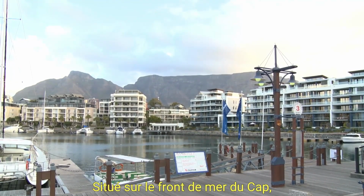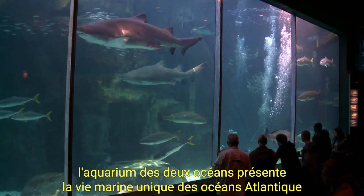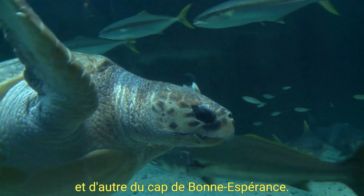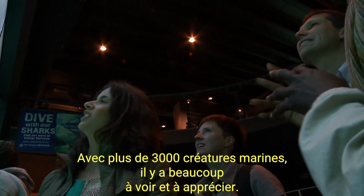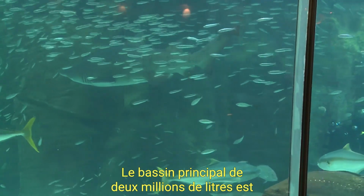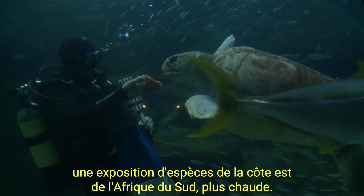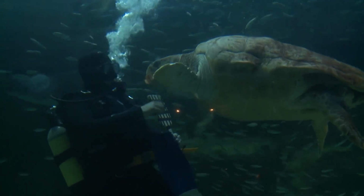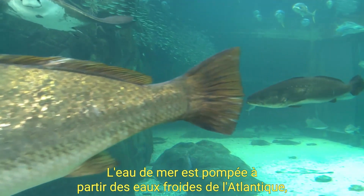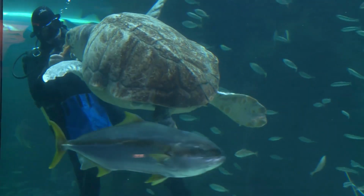Situated at Cape Town's waterfront, the Two Oceans Aquarium showcases the unique marine life of the Atlantic and Indian Oceans, which lie on either side of the Cape of Good Hope. With more than 3,000 marine creatures on view, there is a lot to see and enjoy. The main 2 million litre tank is an exhibit of species of the warmer east coast of South Africa. Seawater is pumped in from the colder Atlantic Bay, warmed and circulated through the various tanks.